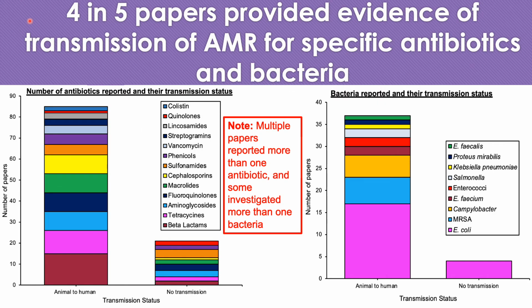4 in 5 papers provided evidence of transmission of AMR for specific antibiotics and bacteria. Note here that multiple papers reported more than one antibiotic and some investigated more than one bacteria. Starting with the graph on the left, this is where the number of antibiotics reported and their transmission status information is provided. There were 13 antibiotic classes reported. The most significantly investigated antibiotic here was the beta-lactams.